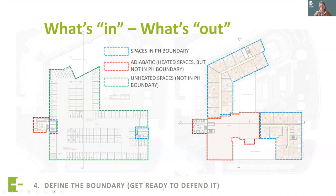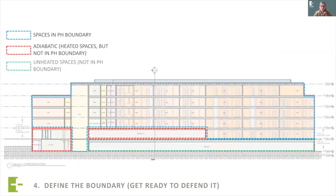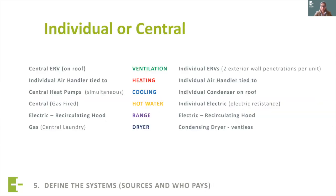So figuring out what's in or out is critical, and I wrote "get ready to defend it" because PHIUS has increasingly been reticent to allow certain spaces to be outside the envelope. So you really need to be able to explain your rationale and the logic of it, and why you think it's fundamentally a different space and would impact the building differently. And so that needs to happen in plan. It also needs to happen in section. And then as I'll get into, of course, every place that these inside and outside spaces come together has to be detailed so that we understand how to create continuity.